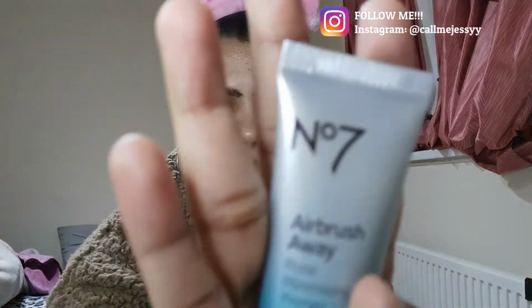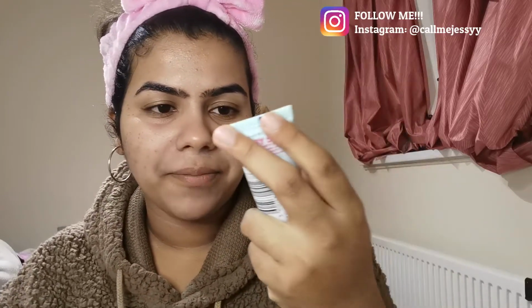guys in my haul. So the first thing I would like to do, usually I use this number 7 Airbrush Away. It's a really good primer. I really like this primer, but just for the video purpose, because I don't think I'm gonna be going out anywhere, I'm just gonna use this Maybelline Baby Skin. It's an instant pore eraser. This is what I used to use, and then I found that one and I've been using that.